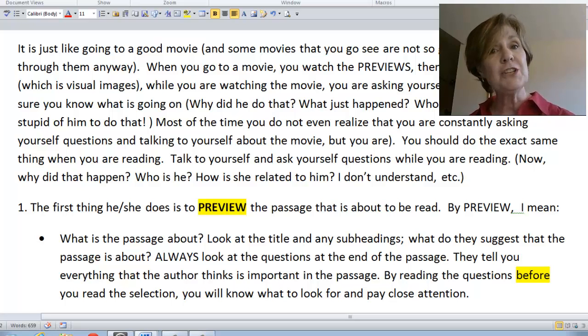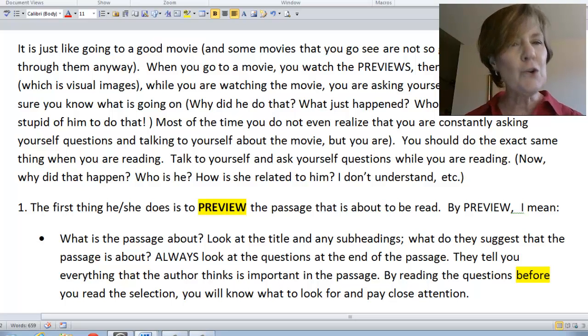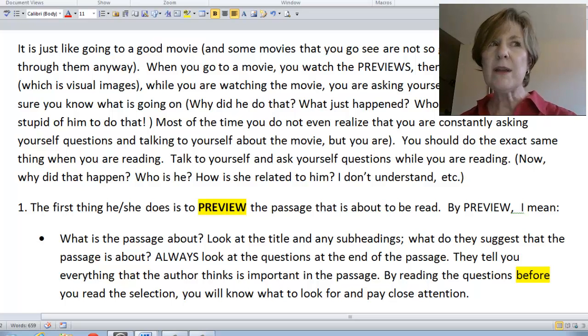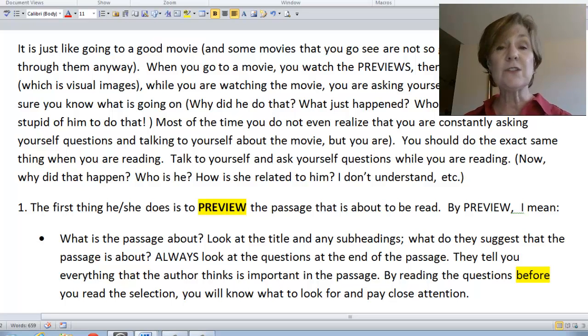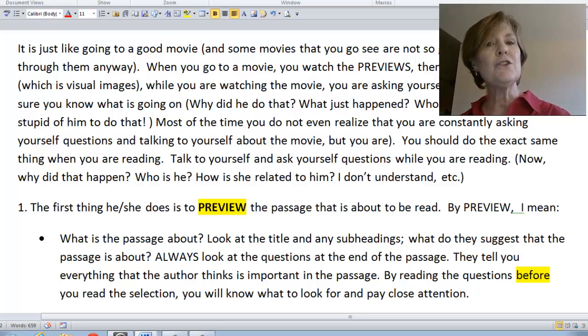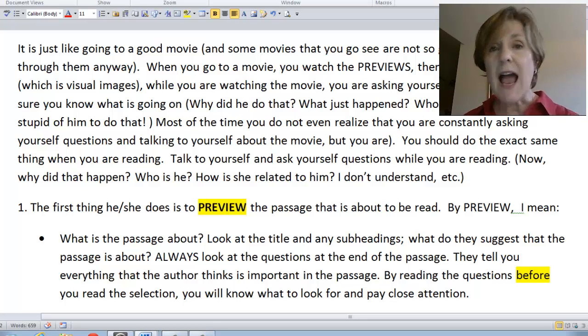Now, as you're watching the movie, whether you realize it or not, you are putting together the pieces of what's going on. You are asking yourself questions. You're trying to figure out, why did he do that? Or, I saw him do that earlier. What did that mean? You are asking yourself these questions constantly, and you're answering them. Therefore, you're giving meaning to the movie. You're understanding what's going on in the movie. It's exactly what you do when you read your selection.